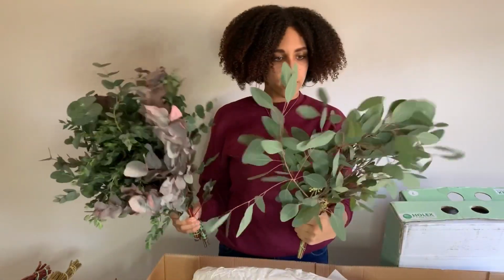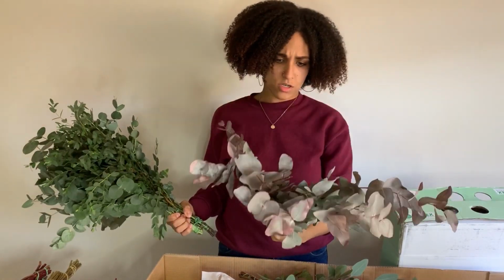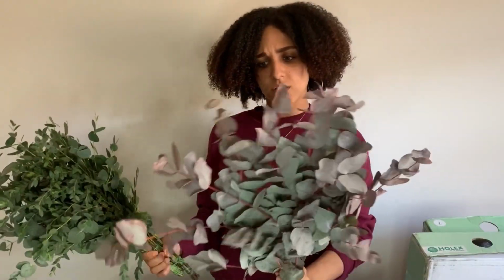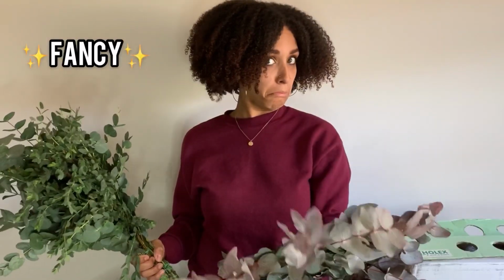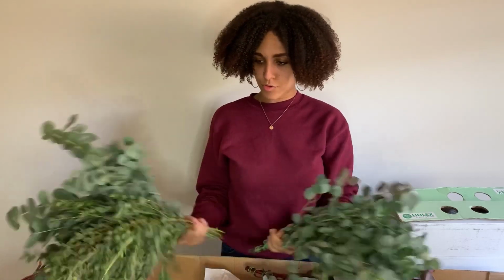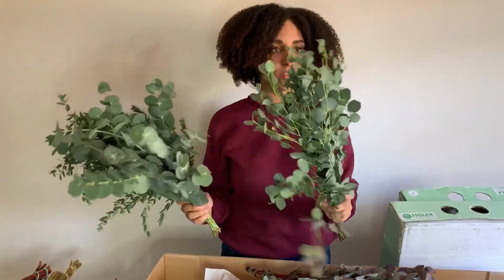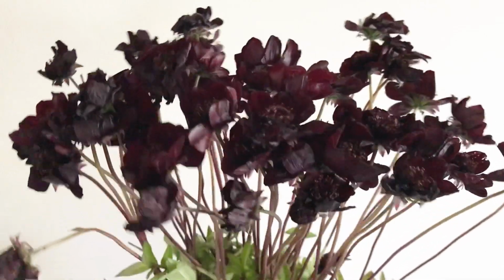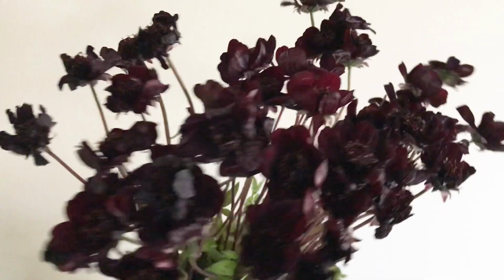Okay, so it looks like a bunch of seeded euc, a bunch of, I think this is baby blue, but I've never seen it with red tips before. Some more baby blue. Parvifolia. Yeah, we got it all, guys. But not least, oh my god, you guys, these are called Cosmos. These are absolutely gorgeous. Oh my gosh.